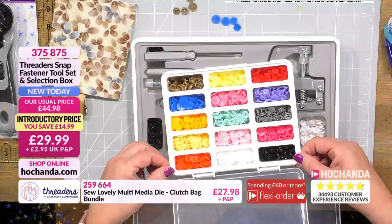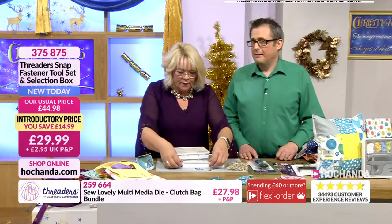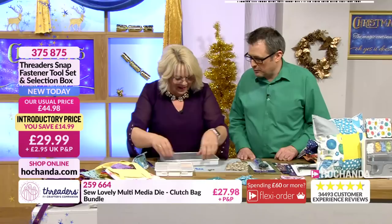Do you know what? I've been using this for ages. I've been sneakily putting them on some of my projects. Why not? Not telling anybody. And I've used loads, and this is mine, and I still need the tool. Oh, you've got loads left after all that. I still need the tool out. It would be helpful. So let's quickly do one.